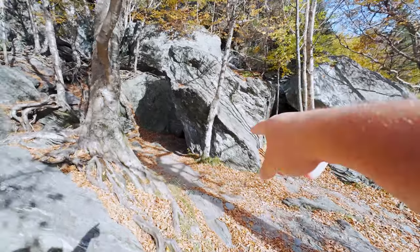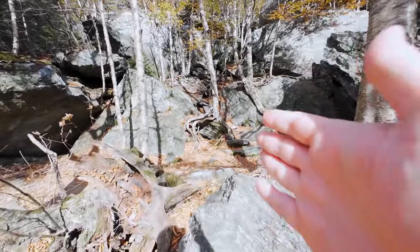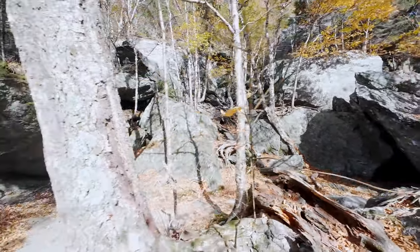This is what I'm talking about with the caves, but these are small portions of it. You can take off up there and climb, and you'll run into a cave system at some point that'll shoot you out somewhere else.